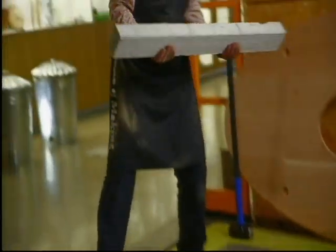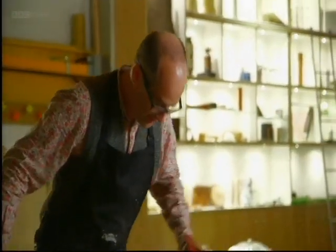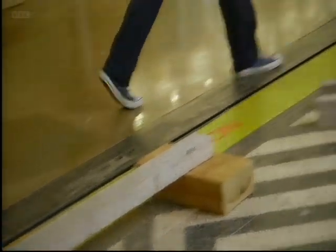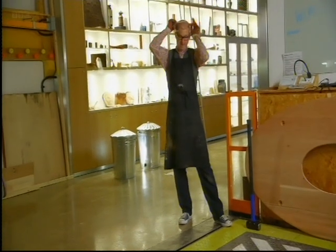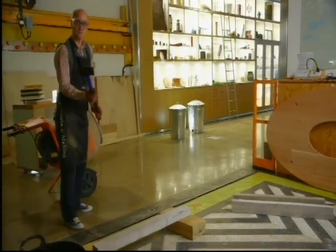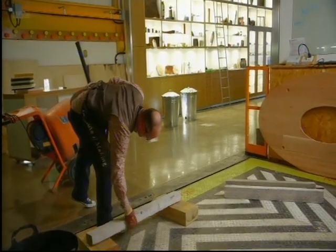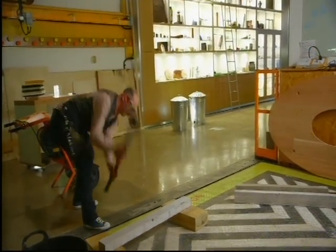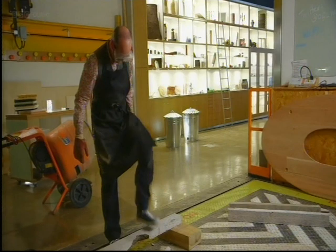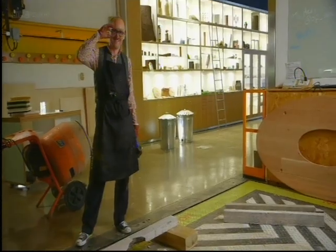This is a concrete block made in pretty much the same way as the other one, except it's got one extra ingredient. Now look at this. It takes my weight, I can bounce up and down on it, I can even hit it with a sledgehammer. A few cracks, but it survived. Let's have another go. Wow, even with a pretty big blow, it's doing all right. Still takes my weight. You've got to admit that's pretty impressive.